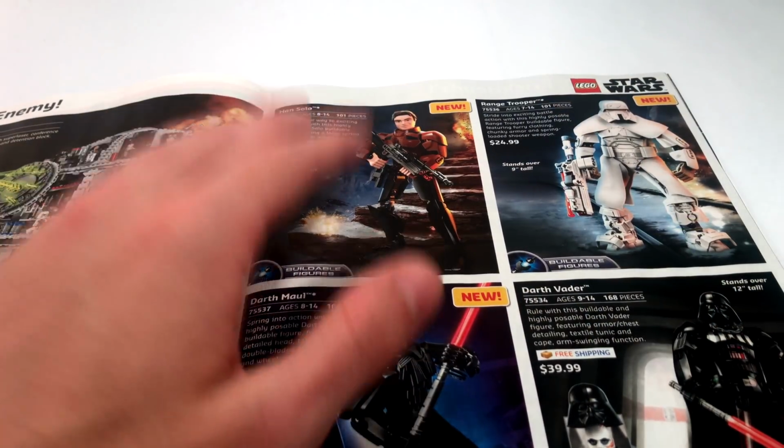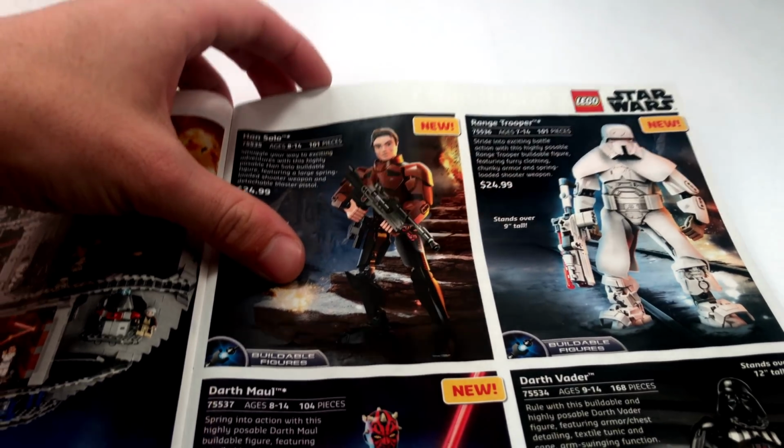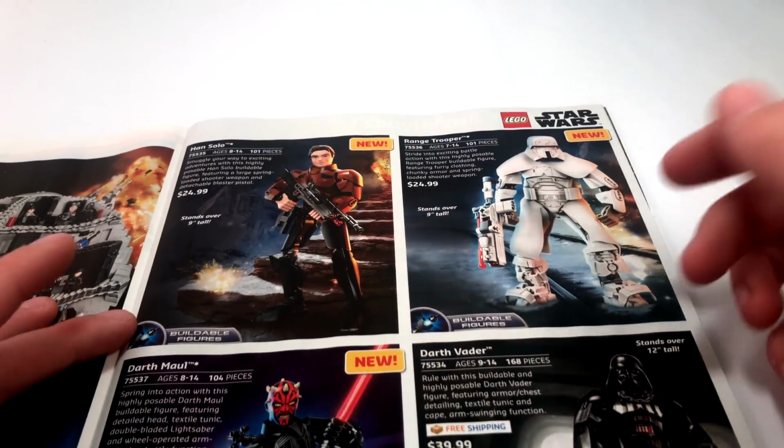Moving on to the right here, we have the new buildable figures. We have Han Solo, who is pretty rough looking, honestly. Not a big fan of that. Then we have the Range Trooper, which is probably pretty cool looking, I guess. Both $25, pretty much a ripoff.